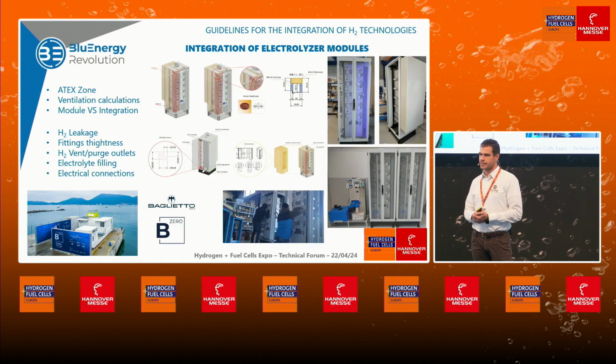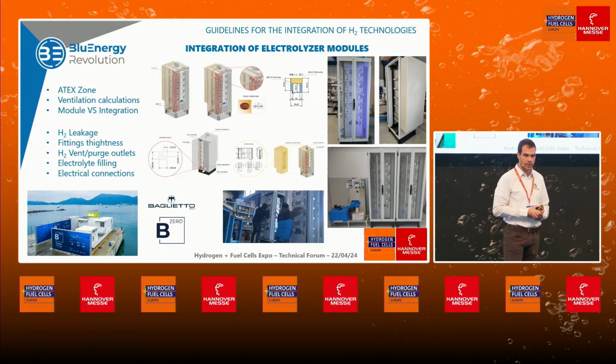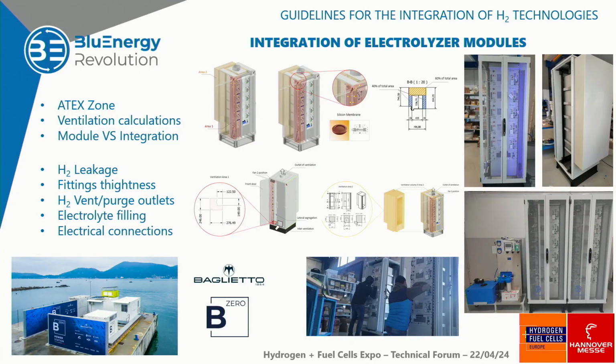Let's move to electrolyzers. How about integrating electrolyzers? In this case, you see the integration of Enapter electrolyzers, so AEM modules. And the customer in this case was Baglietto Yachts, quite a big name in Italy for yachts. And as you can see in the picture in the bottom left, they worked with a demonstrator for their yacht applications. So they wished to bring hydrogen on board their yachts. And in this case, Blue Energy integrated the electrolyzers.